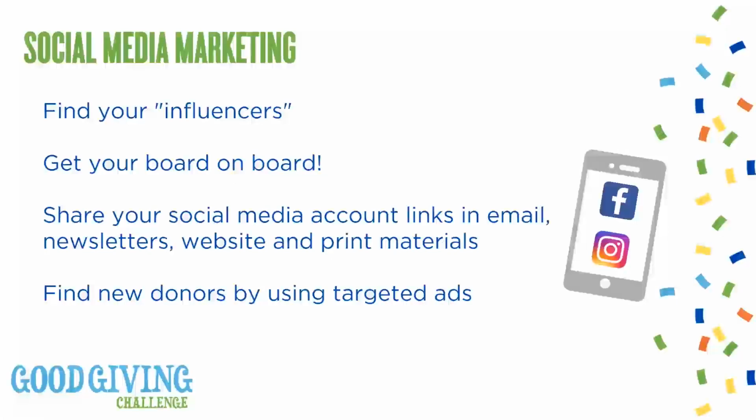Don't forget to find your own influencers. That could be getting your board on board. That could be your biggest fans, your biggest donors. Share your social media account links in email, newsletter, website, and print materials. And this is a great time to try targeted ads to find new donors and increase your social media audience.